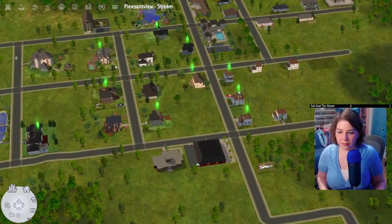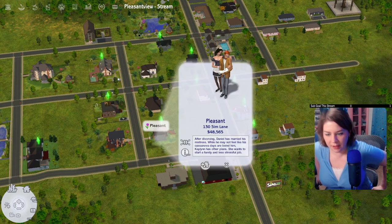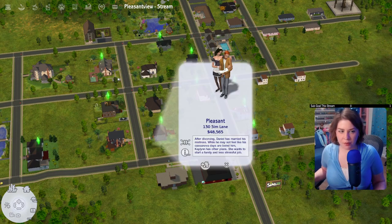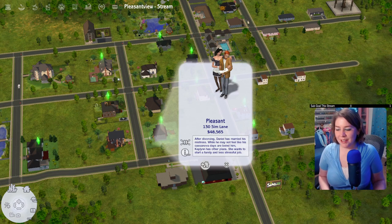All right. We had moved them last time into this house right here. So here's their description still. Let's see if this needs an update. After divorcing, Daniel has married his mistress. While he may not feel like his Casanova days are behind him, Kaylin has other plans. She wants to start a family and a less stressful job. So that's not exactly accurate anymore.